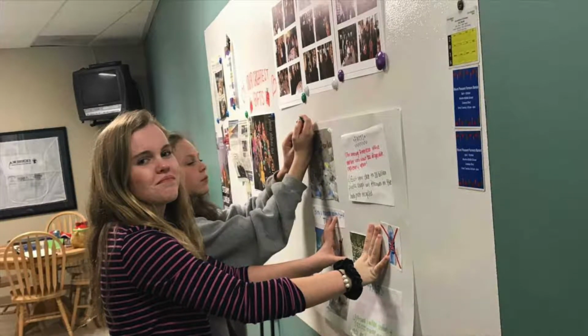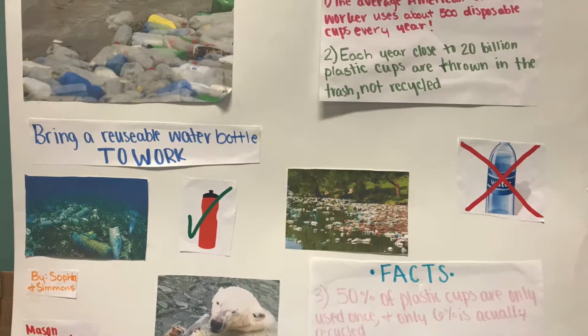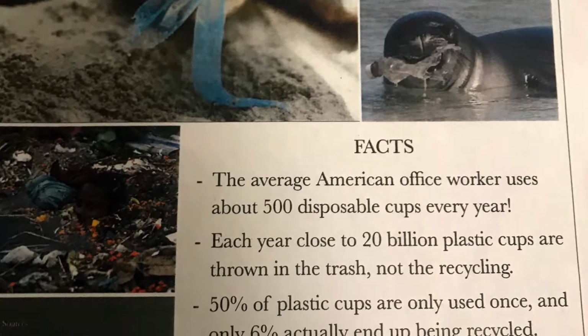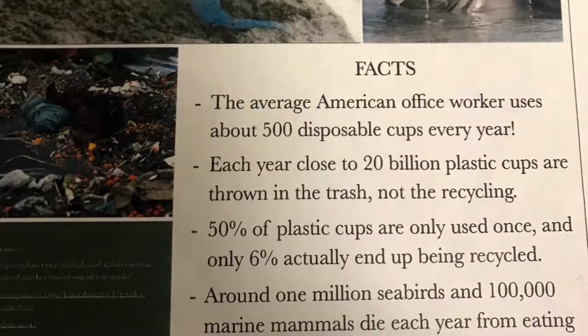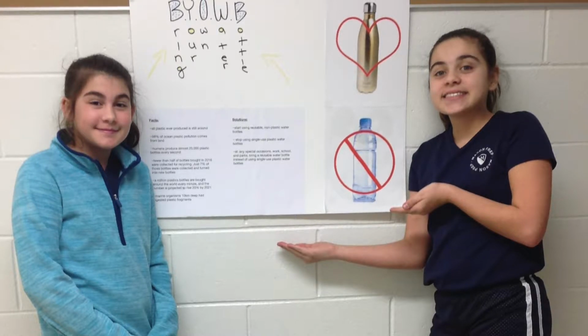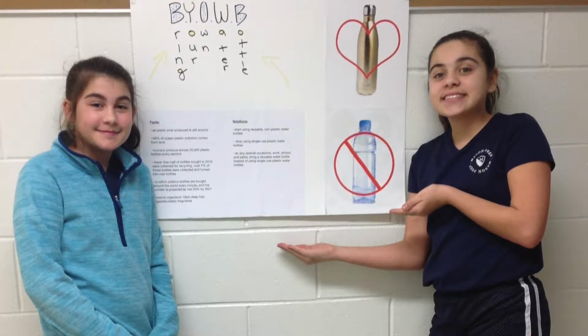We hung a poster and flyers at the Charleston Area Convention and Visitors Bureau. Now the people at the Charleston Area Convention and Visitors Bureau will bring a reusable water bottle to work every day. 1 million plastic bottles are bought around the world every minute, and the number is projected to rise 20% by 2021. 98% of ocean's plastic pollution comes from land.